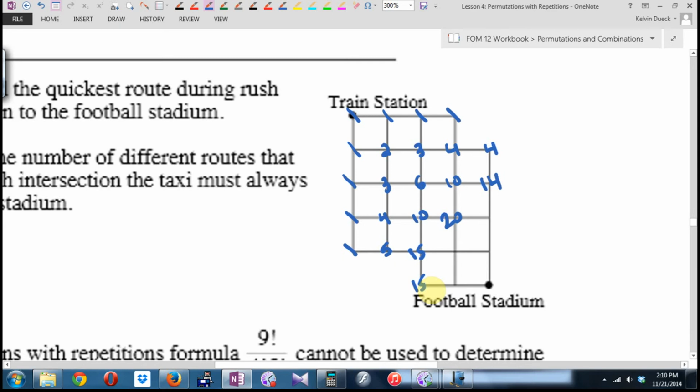Then, right here, 35. Then, 34. How about right here? 50, 50. Next one, right here. And then finally, do you know how many paths there are? Add them up. 119.